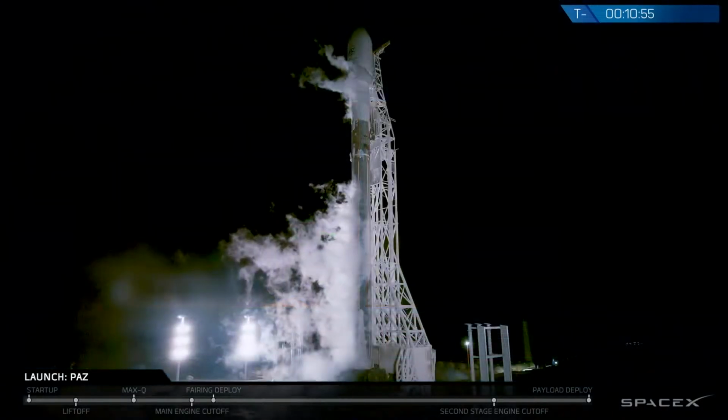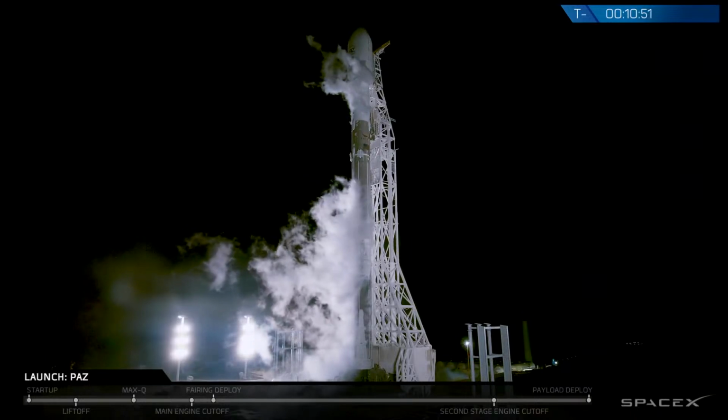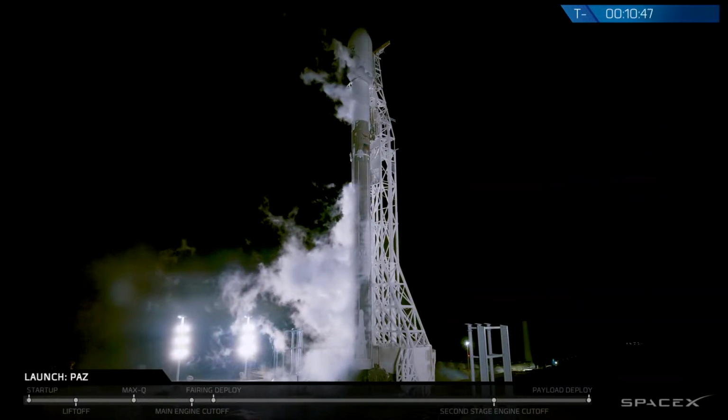Right now, it is a beautiful, clear morning at Vandenberg Air Force Base, where the Falcon 9 rocket is about to launch from Space Launch Complex 4, which is our West Coast launch site. Throughout this webcast, I'll be bringing you live coverage of the launch today, from liftoff all the way to the deployment of the PAZ satellite.